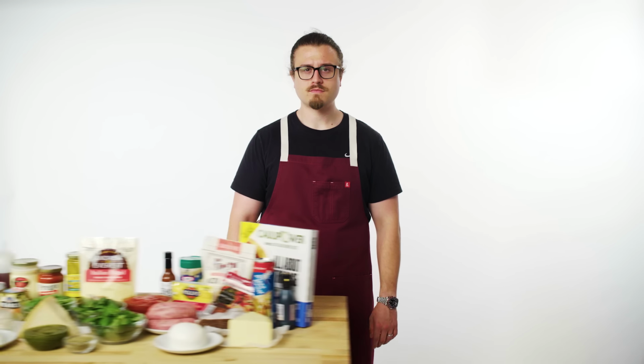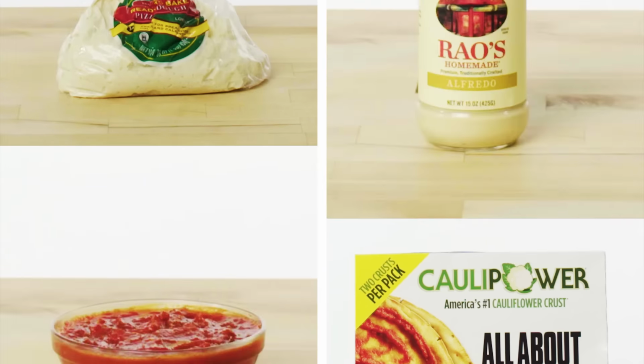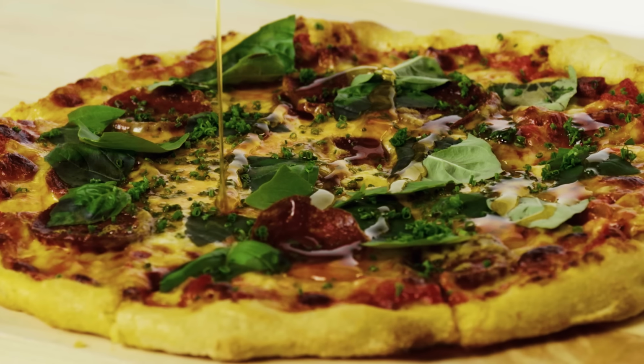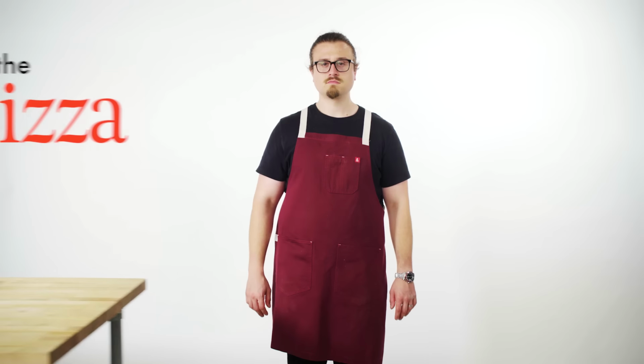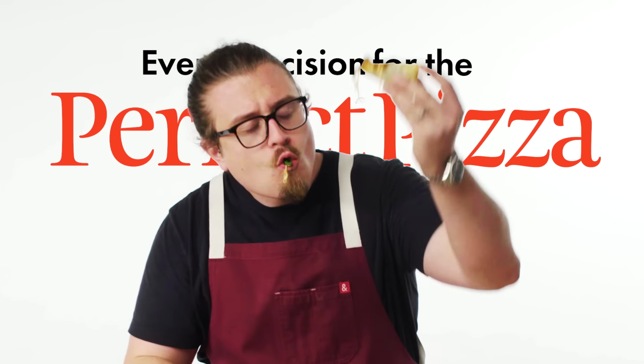When it comes to making an at-home pizza, you gotta make a lot of decisions. You have to pick dough, sauce, cheese, toppings, garnish, and how all of that's gonna come together. Some ingredients will lead you to ruin, while others will lead you to the perfect pizza. I'm Joshua Weissman, and this is every decision I'd make to make the perfect at-home pizza.